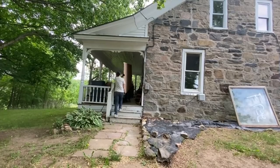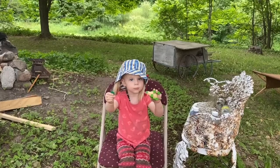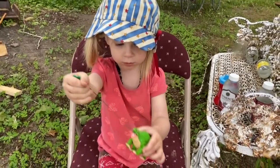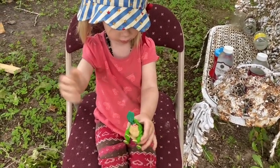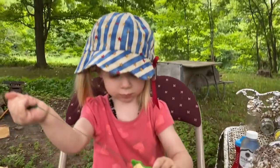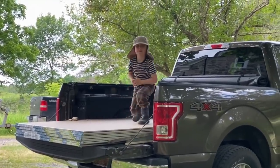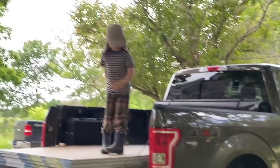I was out there alone, moving from station to station. Hi, Ellie. What you playing with? I've been searching for the right one. A lizard? Yeah. Is it trying to sleep? Smile for the camera. What are you doing, Jace? Taking off all the scraps. Oh, cool.